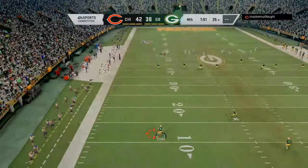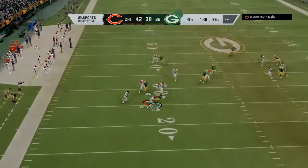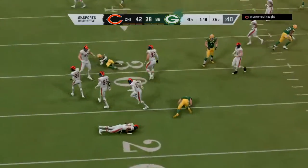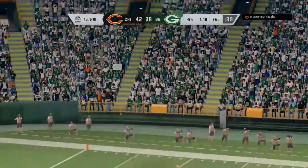And now the kick is away. This will be taken short. And not a bad return. Here he gets it out to the 25-yard line. At their own 25-yard line.